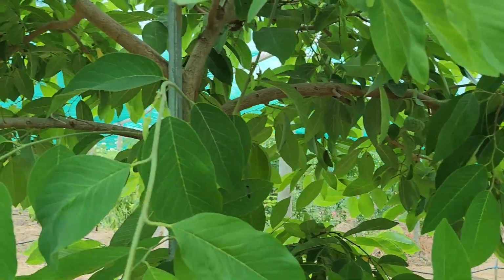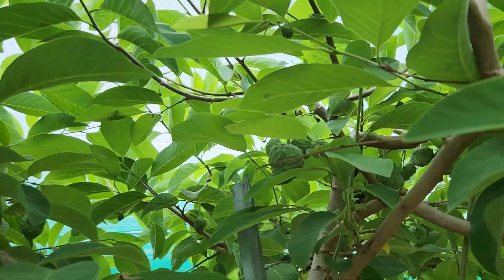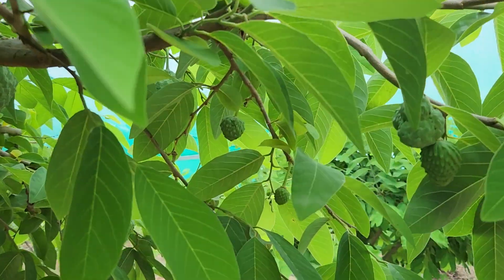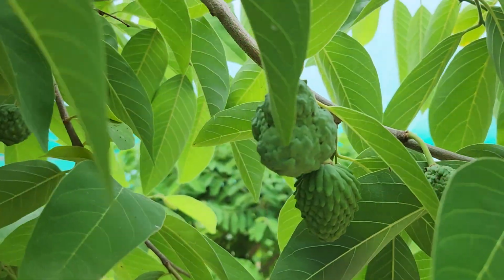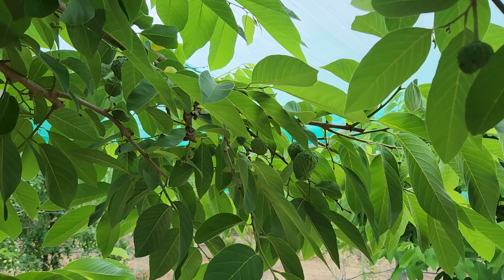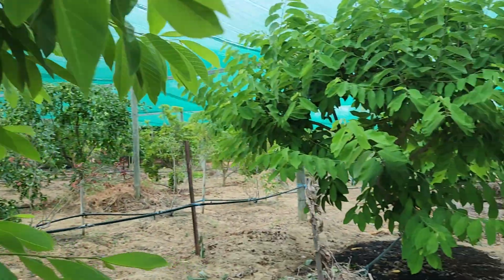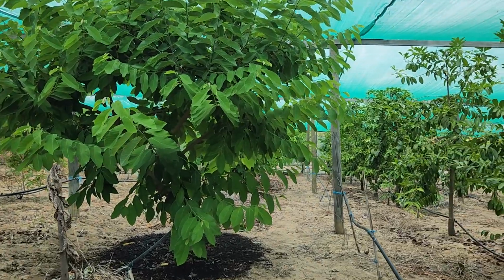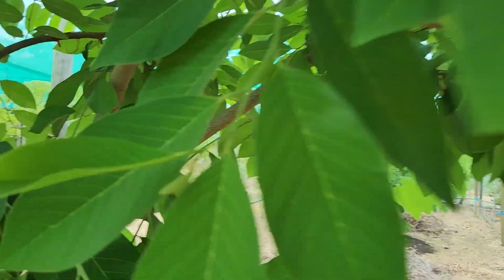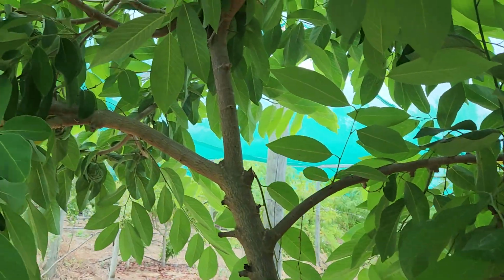Oh, wow. I don't know whether it's captured on camera or I'm going too fast, but there are just so many fruits. So many this year. It's unbelievable. And I can see down there it's probably the same. Yep. Oh, in the distance.